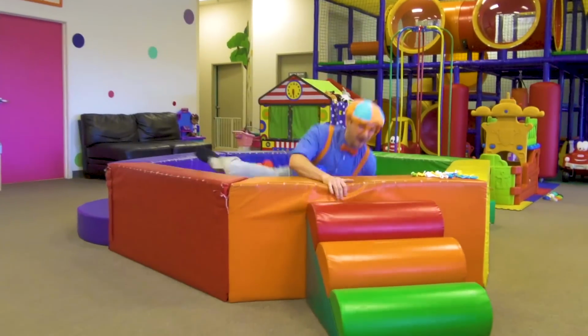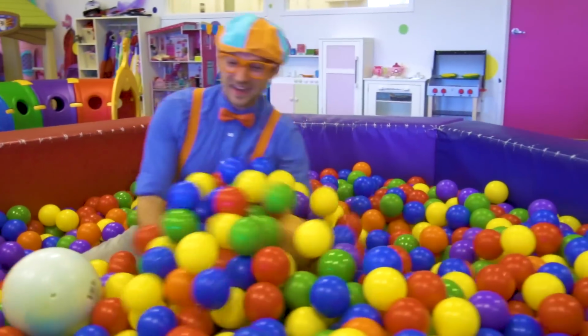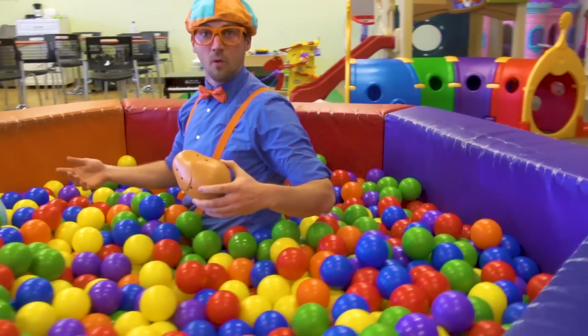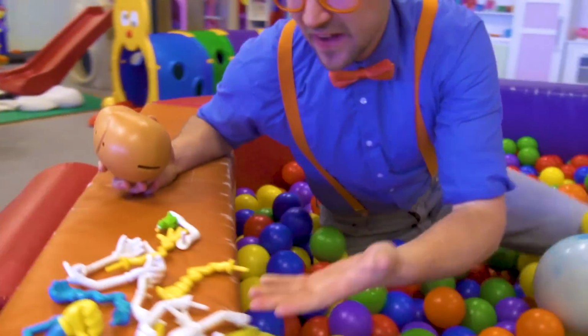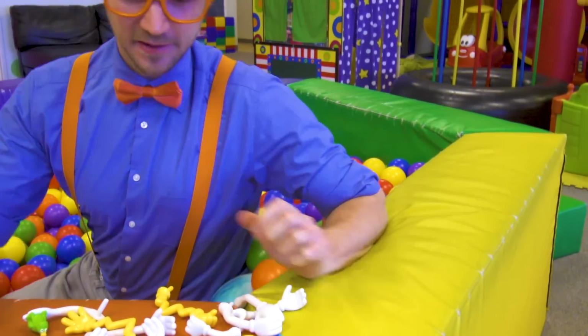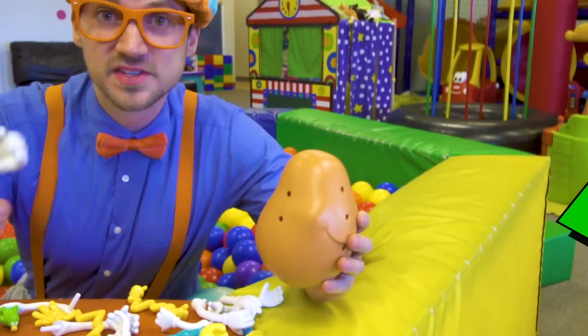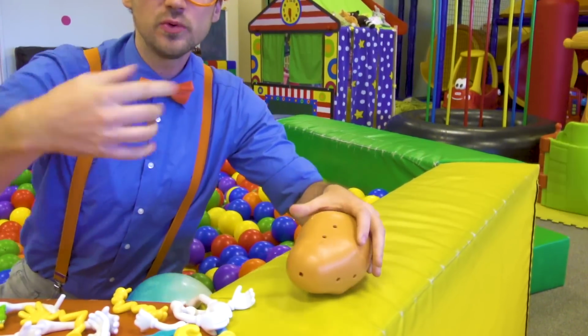Whoa, a ball pit. Whee! Wait a second, look over here. Come here. Look at what I found. Whoa. See these? These are arms. Arms and hands. Yeah, just like what you and I have.